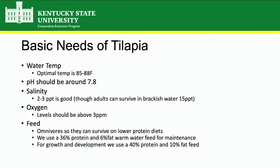So when it comes to feeding these guys, they are omnivorous, so they'll eat almost anything you throw at them. They just eat everything. Out in the wild, they'll eat whatever kind of plant matter is around, so it's important that you feed them proper feed, but you can get away with a lot of different things. They're not like a largemouth bass. They don't have to have a high fish meal protein. You can get away with different plant meal proteins and plant oils and stuff.